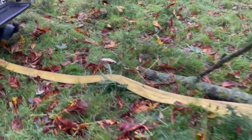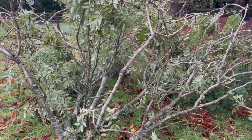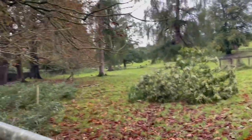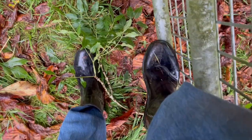Most of the tree is taken up off the road. I just have to pick up a few branches now. Close this gate, because this is the field the lambs are in. The ewes are up in that field. So, job nearly done. This is one of those gates you have to step on.